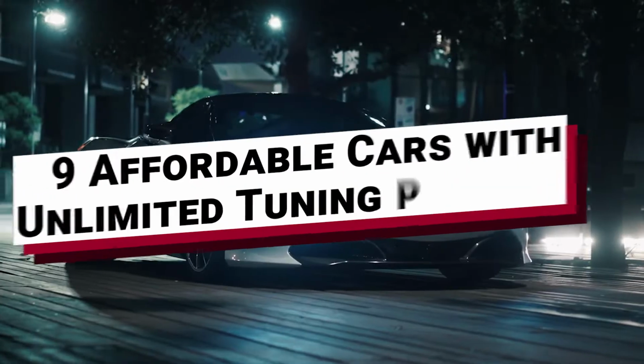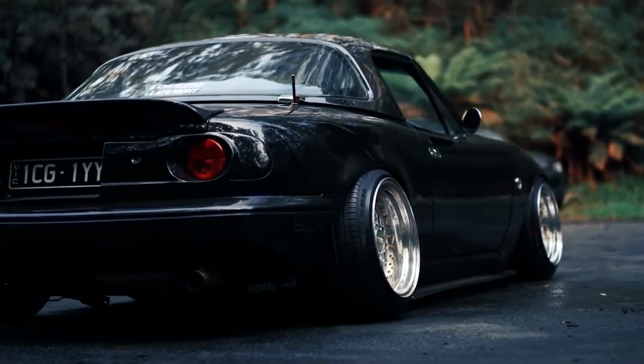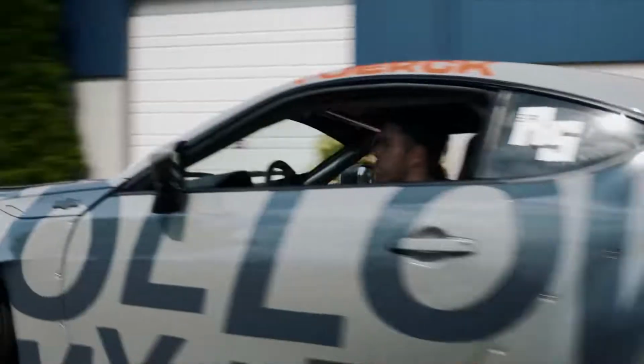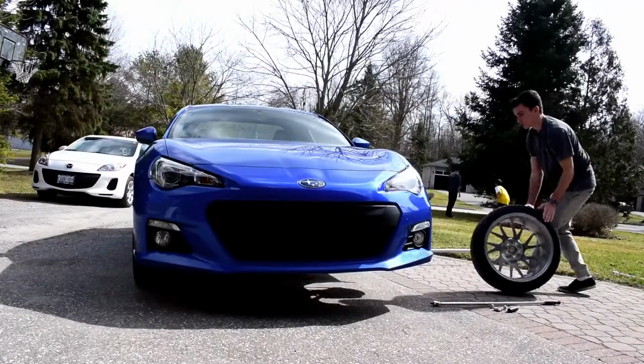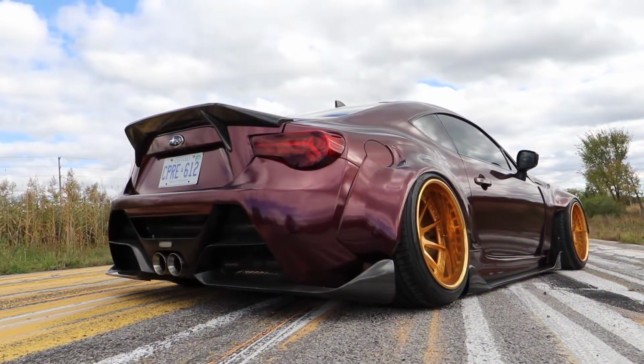9 affordable cars with unlimited tuning potential. Having a car to modify is the dream of many car enthusiasts. However, what strikes me the most is the idea of taking a car that's lost its sparkle and improving various aspects until we leave it to our liking, giving it a personal touch.